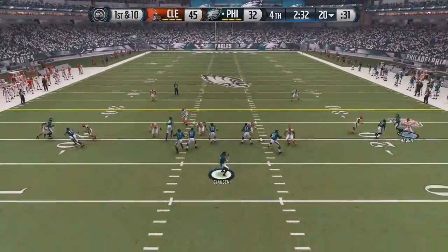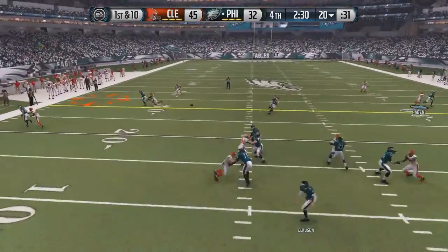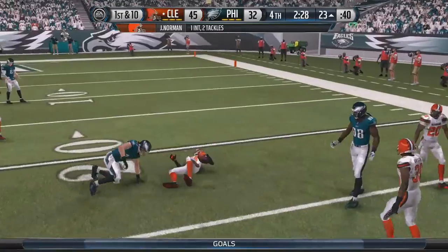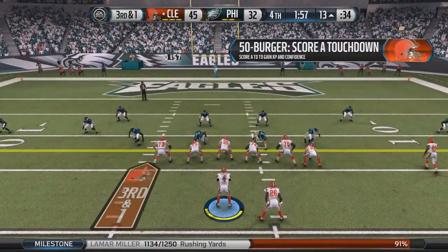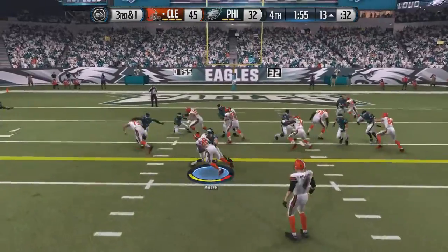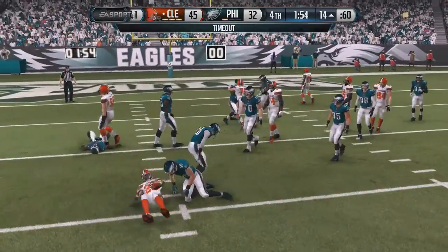Now with 2.5 minutes to go in the game, they need 2 touchdowns. Clausen takes the snap, goes to the outside, and that's intercepted by Josh Norman, who is going to be brought down at the 23-yard line. Norman, I believe, getting his 2nd pick as a Brown. That leads to 3rd and 1 with 1:55 to go. Hand off to Miller, and he is going to be stuffed on the play.